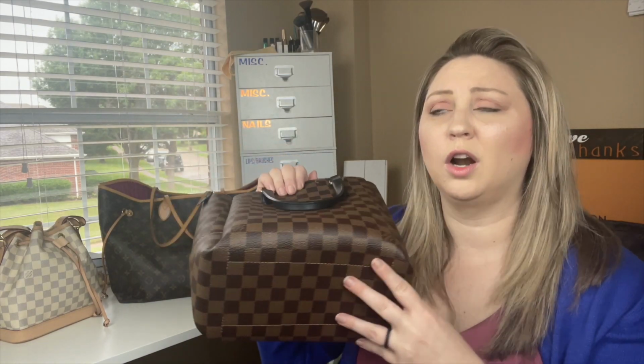I just wish there were a couple things different, and also that they would put feet on the bottom. I don't know why they don't put feet on more of their purses, because that would give a lot more protection to it. So those are a few things that I hate about that purse.